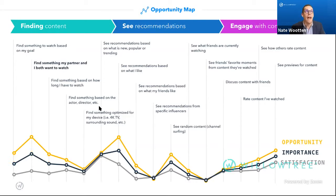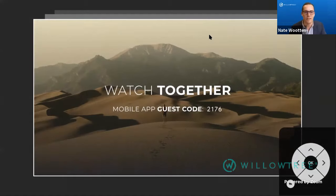The second to the left one: I need to find something my partner and I both want to watch. It turns out a lot of people felt that was an important job, but aren't currently satisfied with any solutions in the market to how that's implemented. So here's our dartboard. Here's a very important dartboard, and we can begin sowing darts. So we started doing just that.